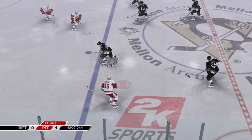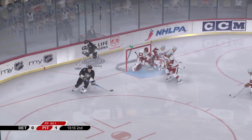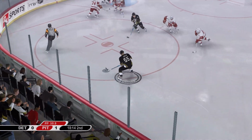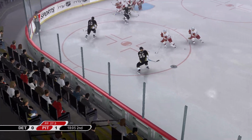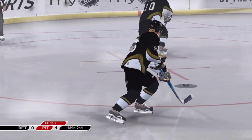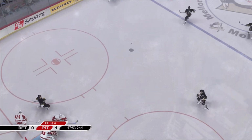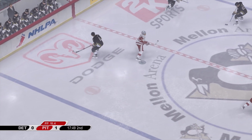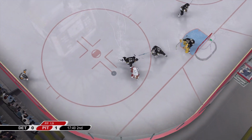Crosby has it, center ice. Shoots. In deep with the puck. It goes to the point. The puck is hit up the left side. To LeClaire. Hasek, a beautiful shorthanded save. Ransom controls the puck in the neutral zone. Now the puck up center ice.